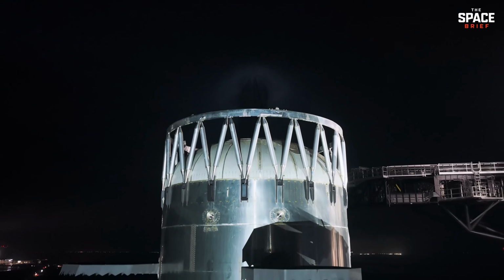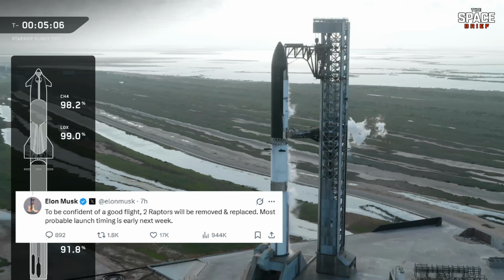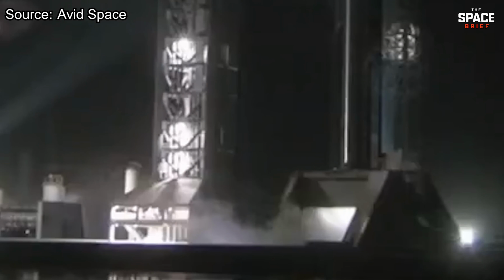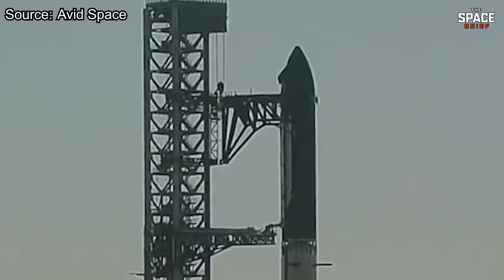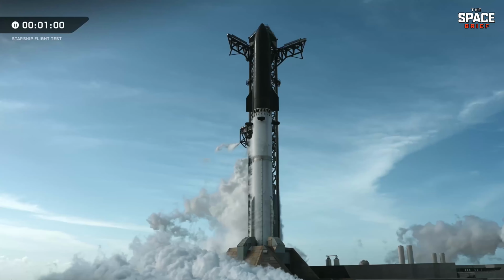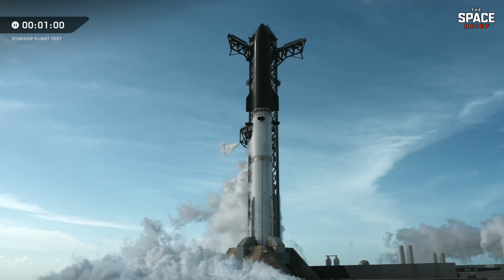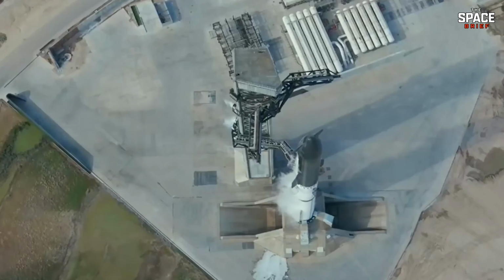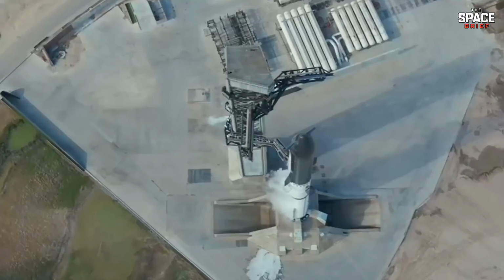So what happens next? According to statements from Elon Musk right after the incident, 2 Raptor engines will be replaced before the next attempt. And according to the latest update from SpaceX, the next launch attempt is being targeted for Thursday, July 23rd. If SpaceX identifies the specific cause of the 4 failed engines before that date, and no new issues arise during reinspection, there's a good chance the next attempt will happen right on the new schedule.